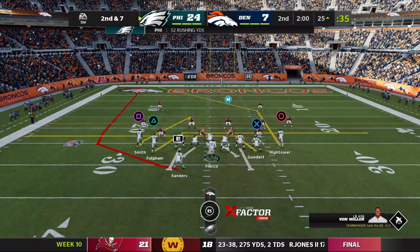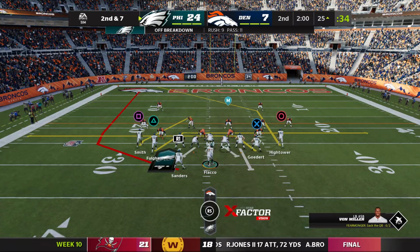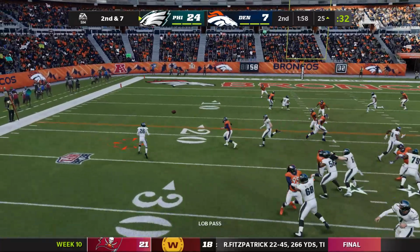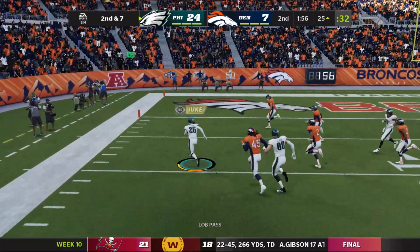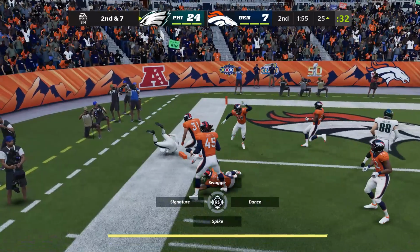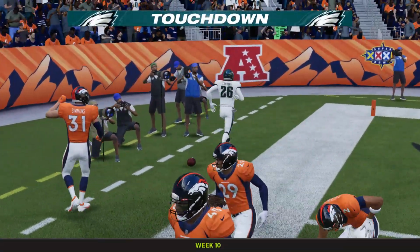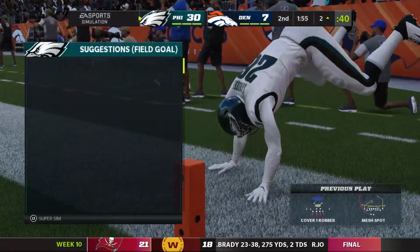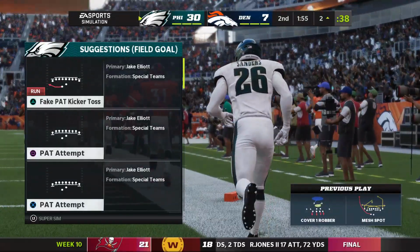The last run got 3. Now here's 2nd and 7. Now Flacco. That's swung out wide to Sanders. Touchdown, Eagles. 3 touchdown passes now for Joe Flacco. And the Eagles add on to their lead.